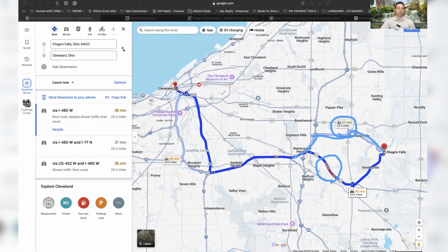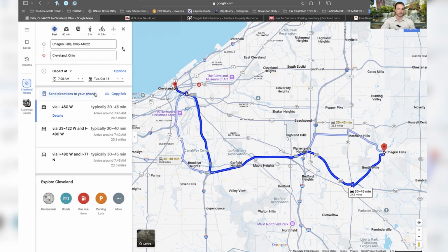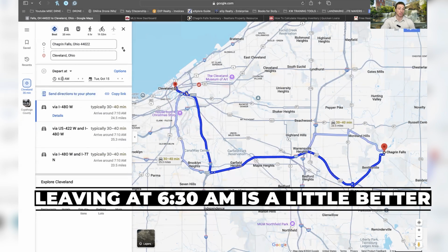Now, I wanna do something real quick. Let's see if this works. I wanna show you what it'd be like if we were to take, they're all drawings. So let's change this from leave now. Let's depart at, say, typically about 30 to 45 minutes. Let's say 6:30 a.m. So I just wanna give you an idea. Leaving at 6:30 is a little better.